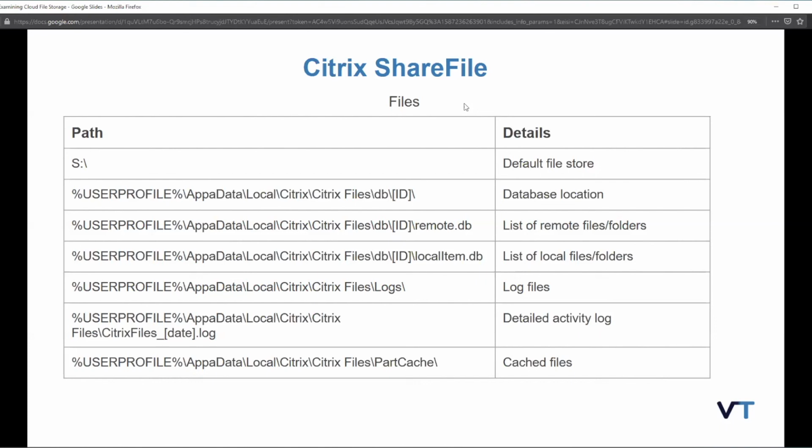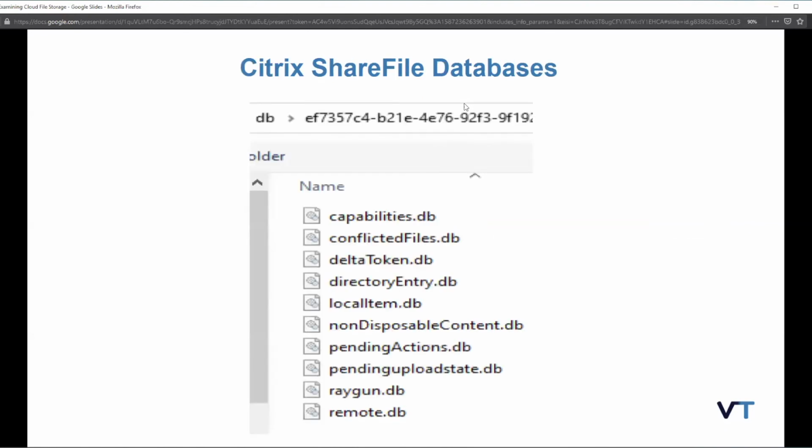The most interesting log came out of Citrix files underscore and then a date assigned to that. And that one had a lot of information. There was also a cache directory, and you could carve out files. And once I double clicked on some things, I was able to carve out some files similar to what we saw with Box. So a bunch of different databases, but the ones I had in the last slide are the most relevant.